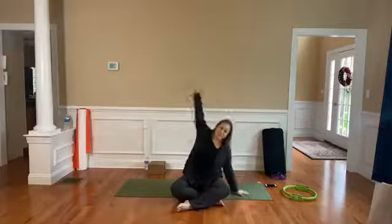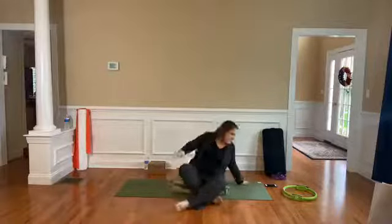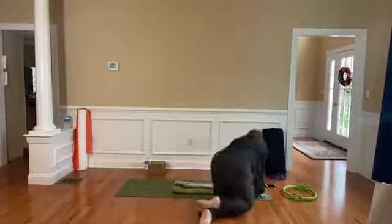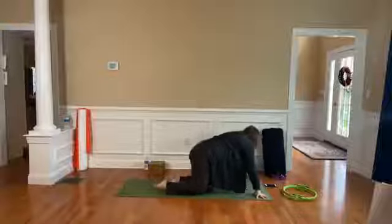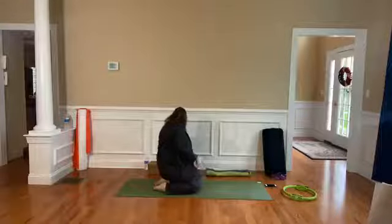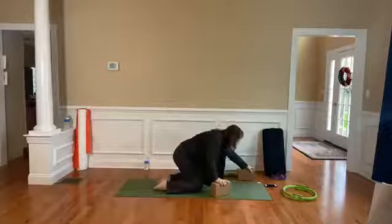And last one. And bringing it into an all fours position on your mat. Lining up those wrist creases so that they're parallel to the short end of the mat. If you have blocks, you may want them for some of the poses later on.